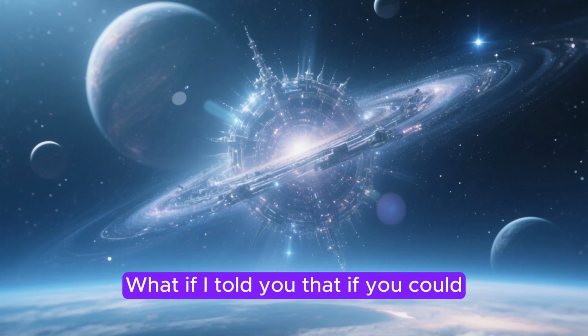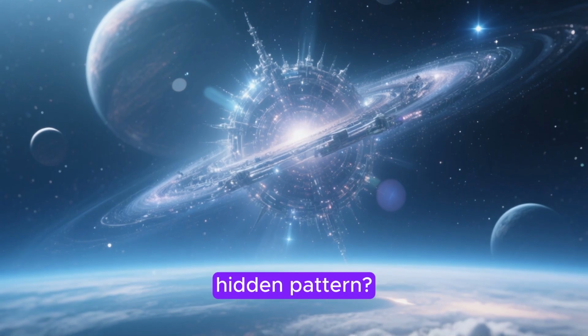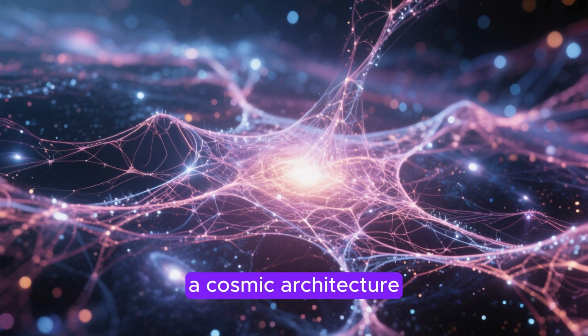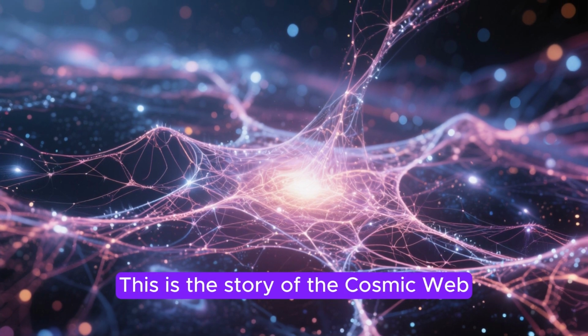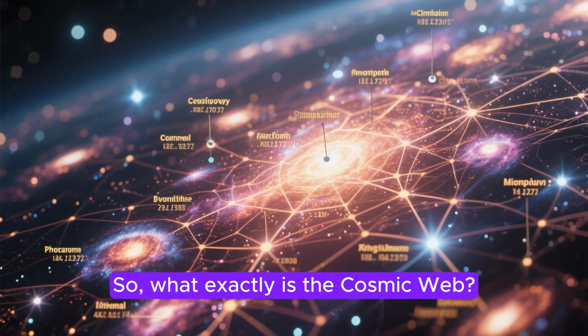What if I told you that if you could zoom out far enough, you'd see a breathtaking hidden pattern? A secret network that connects everything, a cosmic architecture that gives the universe its true shape. This is the story of the cosmic web. So, what exactly is the cosmic web?